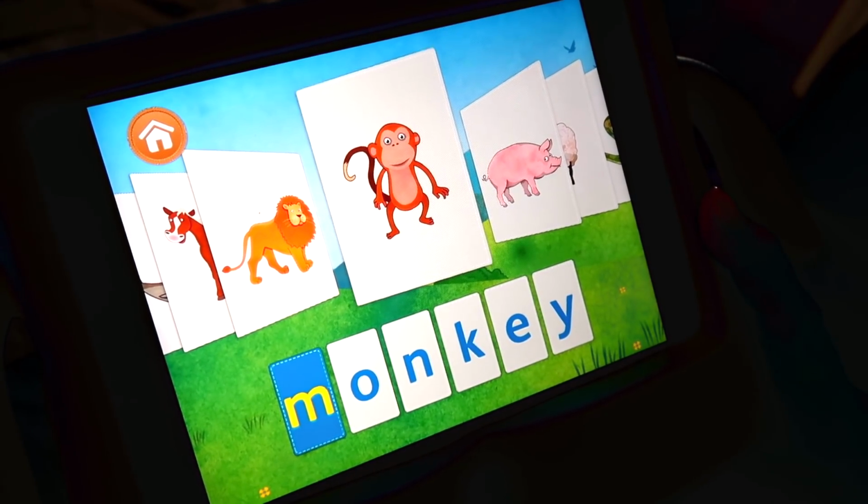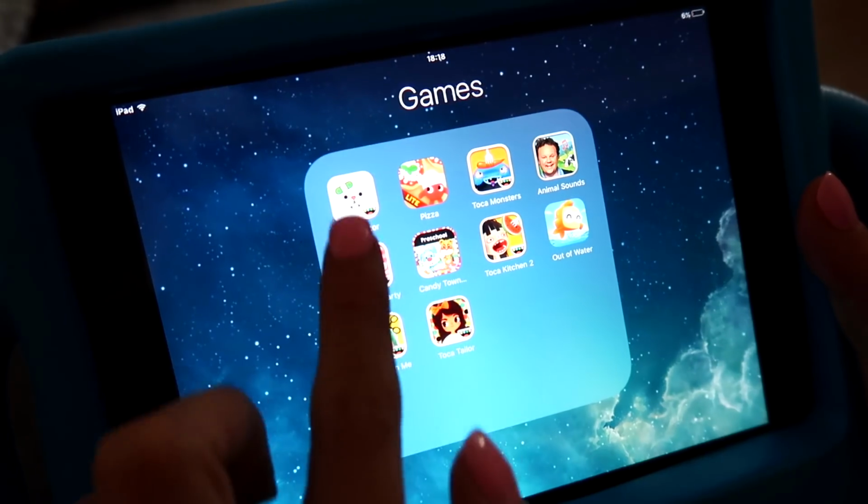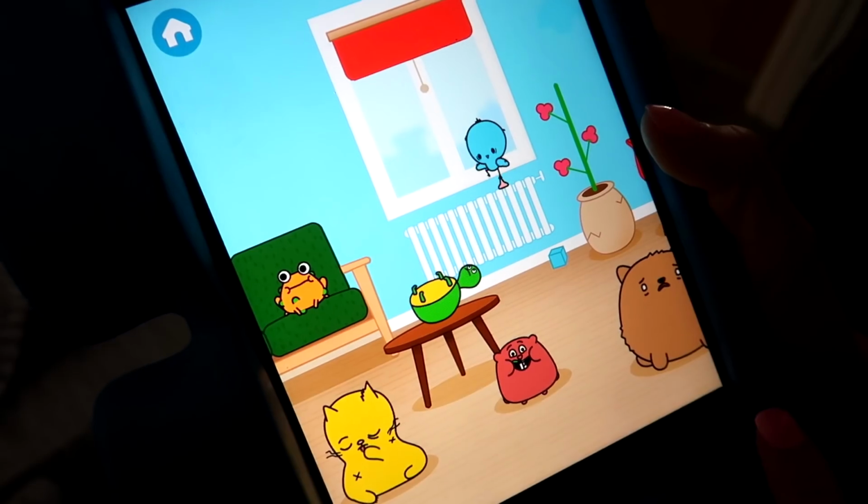So for preschool age, we really like the Animal Sounds app, which is the guy, I can't remember his name, is it Justin Fletcher, who does Mr. Tumble? And we also like the CBeebies app, so that's more for my younger one, my 2-year-old. And for my 4-year-old, or she's 5 now, sorry, for that age group, from 4 to 7, we really like Pet Doctor, where they have to make pets better. It's really cute.